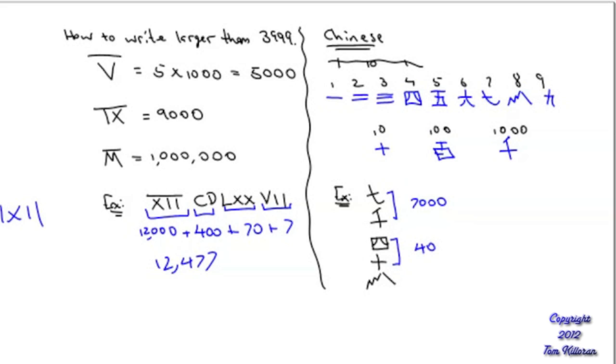So what's next? When you get down to the bottom, there's no pair. So he's all by himself. He's just 8. So this becomes 7,048. Ta-da! And this easy. No. How about this one?